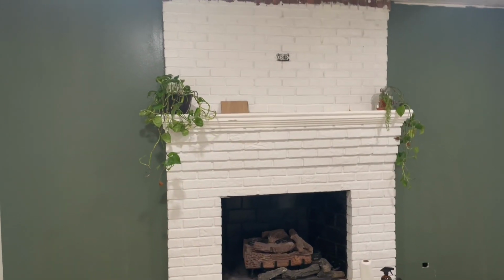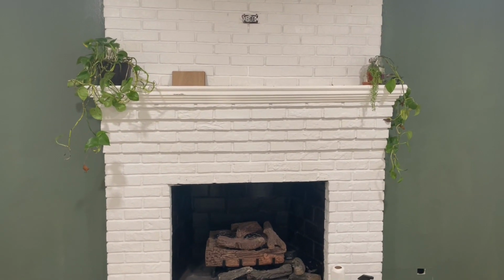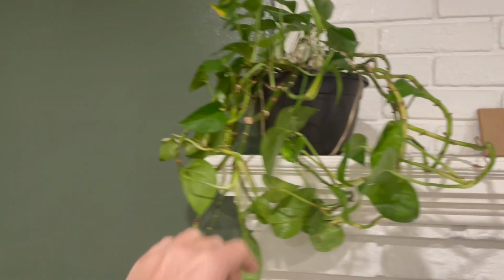So we have a green wall again. Like I said in the last video, we really like green. Just feels nature-y. So I brought some plants in here. I brought a couple of our plants that were doing poorly in the camper in here just to brighten it up a little. I have to do another coat on the green today. You can see streaks in it. But for the most part, this room is done for now.